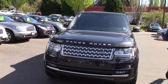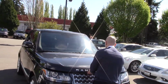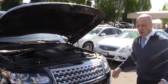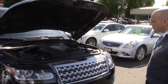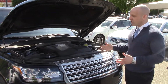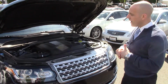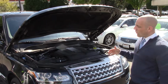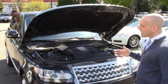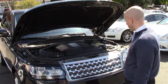Now, this one was traded in two months ago, as I said, by a local basketball celebrity. It was special ordered, and that's how you get these. They're order only. They don't have these sitting around the lot at the Range Rover dealership. And when we took this in, and still to this day, it's about a year-plus wait to get one of these Supercharged Range Rovers if you order one. So they bring a strong value in relationship to their MSRP. Even used, you can still get over MSRP for a pre-owned Supercharged.